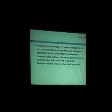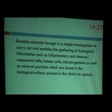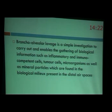Bronchoalveolar lavage is a very simple investigation to carry out. The idea is to collect a sample from the distal airspace, from the alveoli, what we call alveolar sampling. This procedure allows us to get mediators, to get cells, to get minerals, to get many particulate substances from the soup, from the environment of the distal air, from the alveoli. This allows us to investigate, to diagnose, to monitor, even for research. Microbiology-wise, interstitial disease-wise, many varieties of disease.